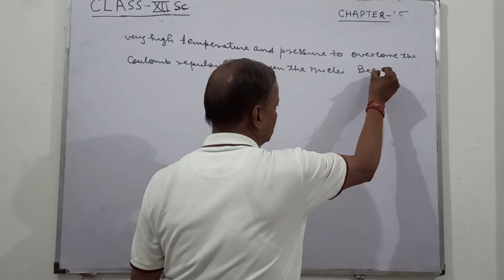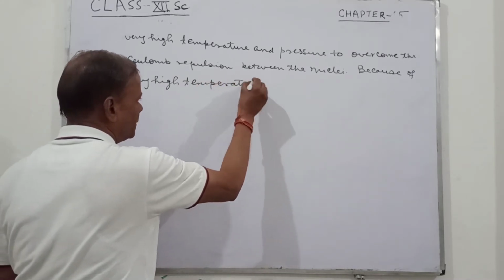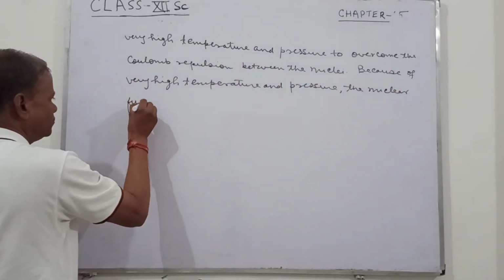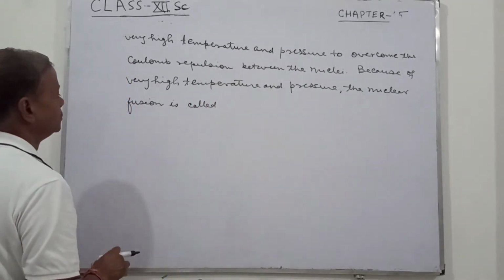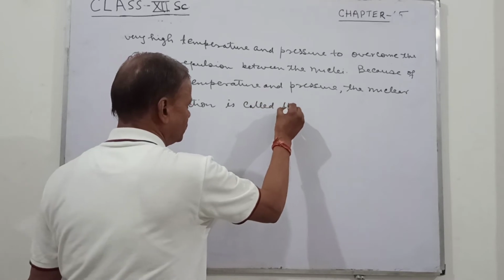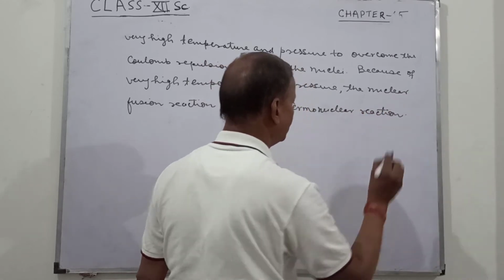Because of very high temperature and pressure, the nuclear fusion reaction is called a thermonuclear reaction.